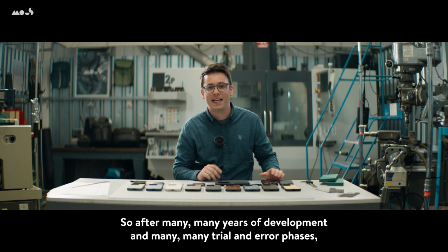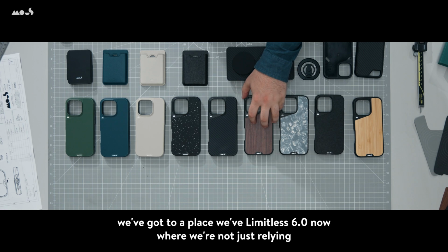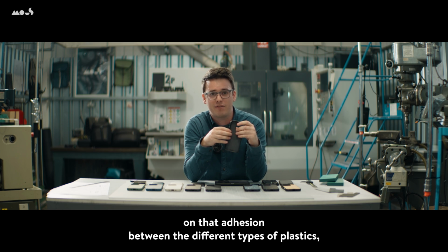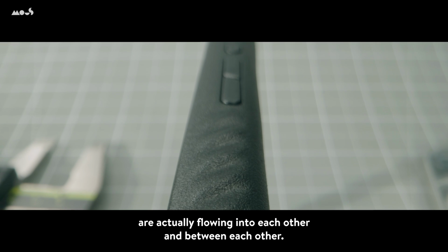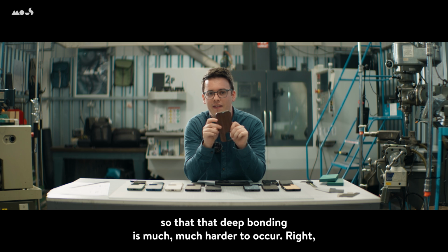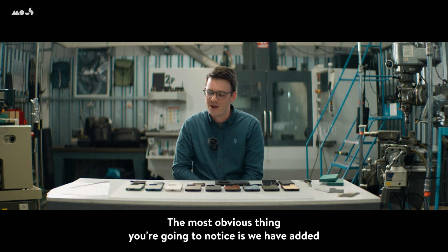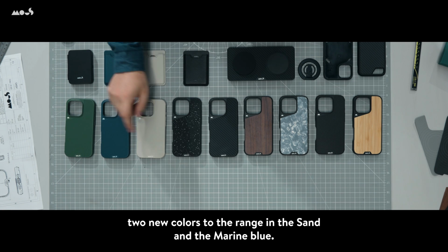So after many, many years of development and many, many trial and error phases, we've got to a place with Limitless 6 now where we're not just relying on that adhesion between the different types of plastics, but we also have mechanical interlocks so that the different plastics are actually flowing into each other and between each other. So if you imagine interlocking your fingers like this, physically gripping each other so that that debonding is much, much harder to occur. Right, so let's talk about what's new. The most obvious thing you're going to notice is we have added two new colors to the range in the sand and the marine blue.